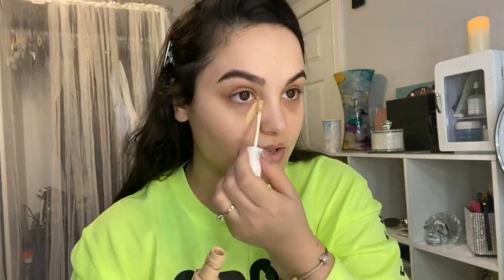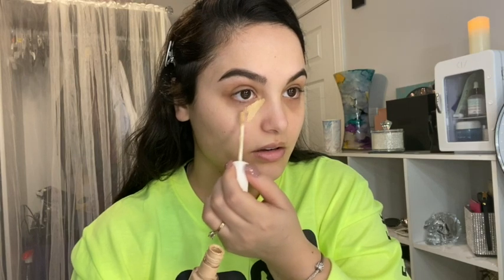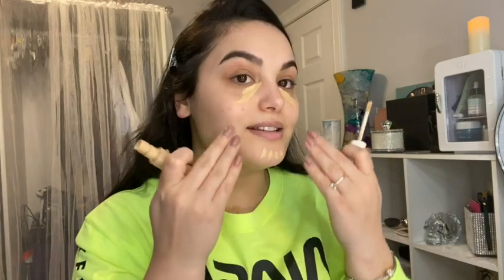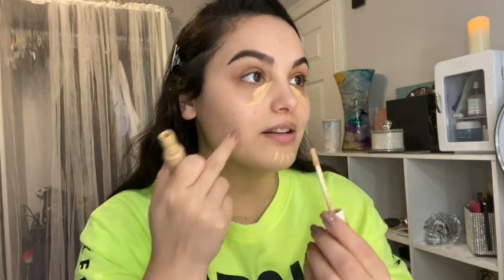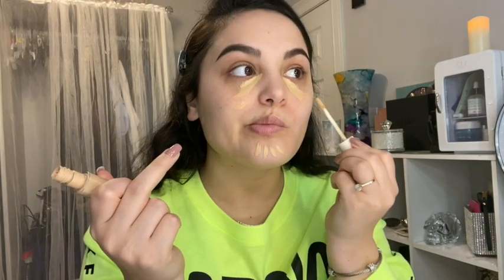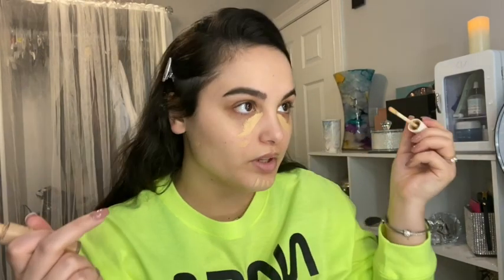Okay, so now what I'm going to do with the Fenty Beauty one is I'm going to place it towards the inner portion of my under eye, like so, and anywhere else that I feel that I need it. So I have some spots right here. You don't have to do this, but I just do it because I want it to look full coverage.